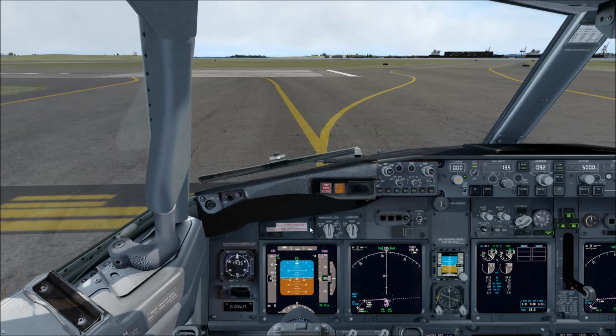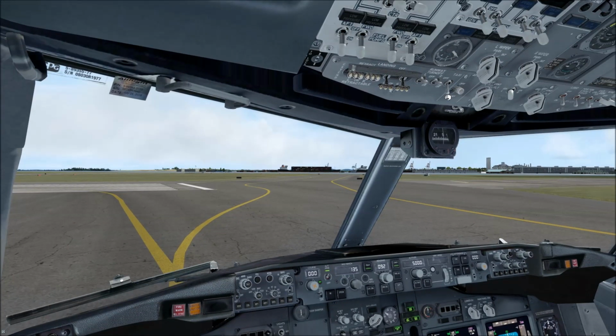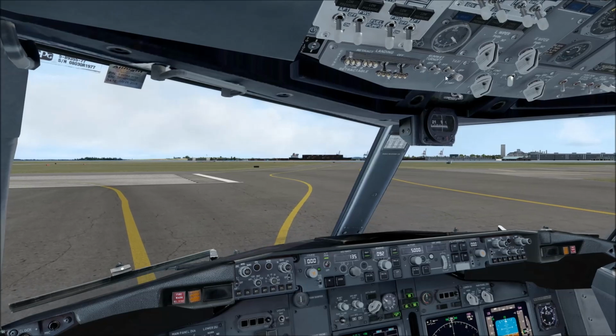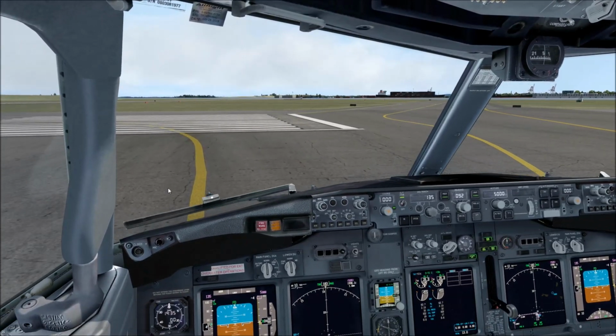Alrighty, let's go. Radar's on. Transponder TA/RA. We have traffic on the NDs. We're cleared, so lights on. We don't need the retracts or the turn-offs. Taxi lights off and the strobes on. Let's get out of here. Start the clock.